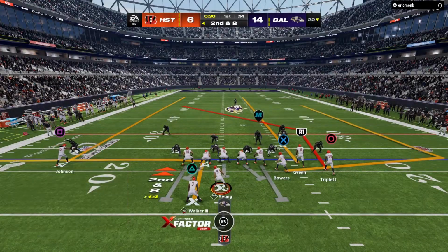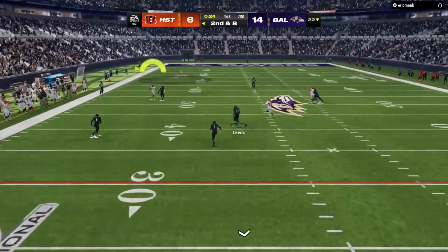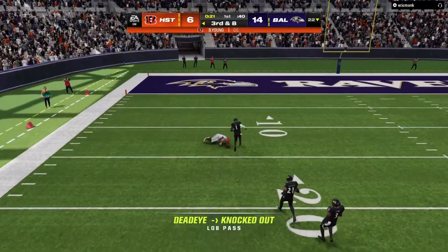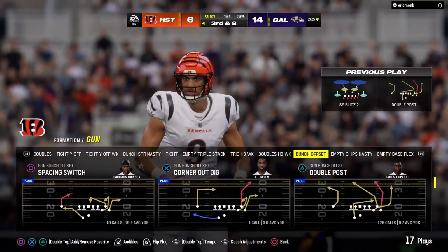Black Ultra. From the shotgun, it's Young. He's going to loft one deep left side here. And that's going to be incomplete. Good effort there trying to take a shot, but it's third down.